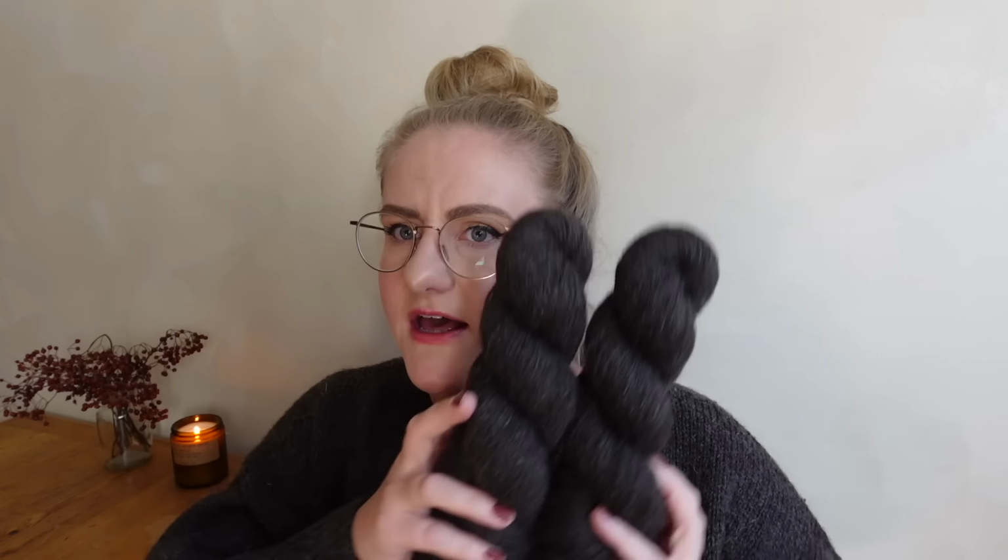This is Shetland Welsh Mountain, and it's available in two weights that actually are spun to the exact same specifications as our Shetland Romney base. So you can actually combine them, which I love. So this is Shetland Welsh Mountain, a natural black yarn, as you can see. But it's a blend of 50% black Shetland fleeces and 50% black Welsh Mountain fleeces, which are the blackest of the black out there.